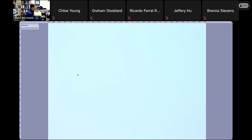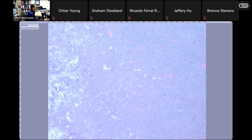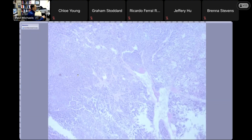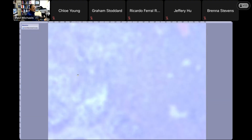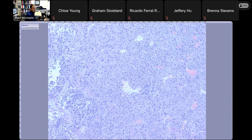This is also one. I think this one really looks like HCC, honestly, and that is in the differential. Again, you could do immunostains. This would be SF1 positive, HepPar1 negative, glypican-3 negative.